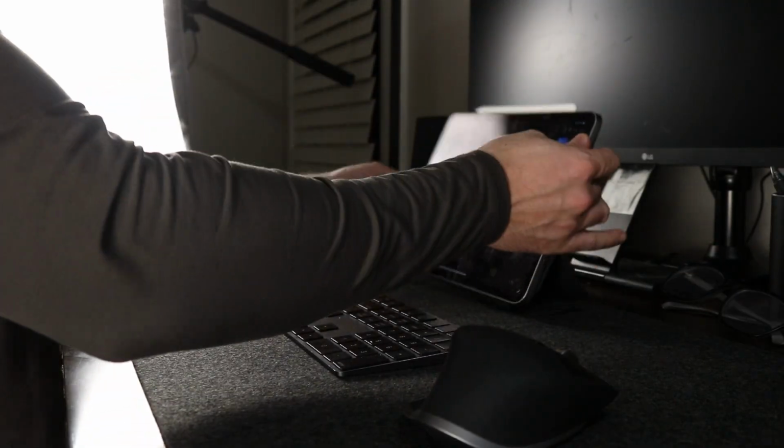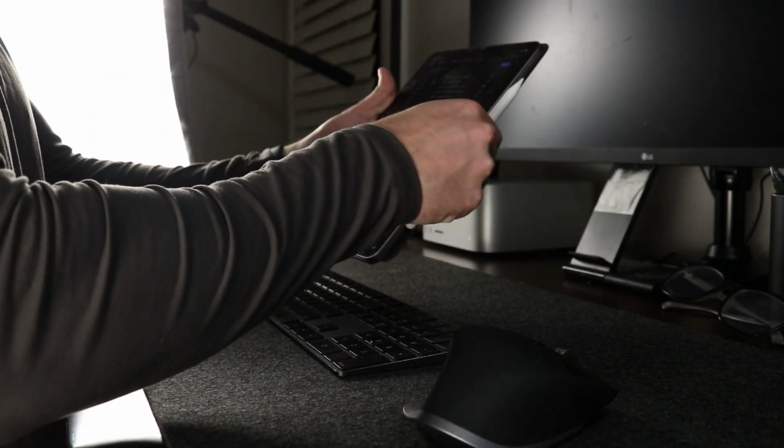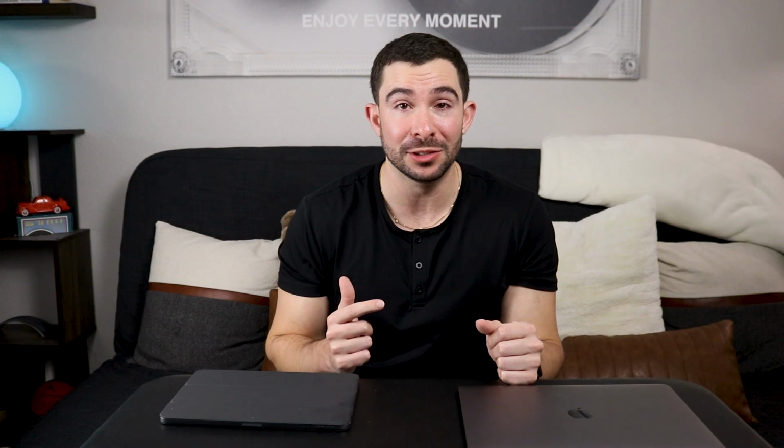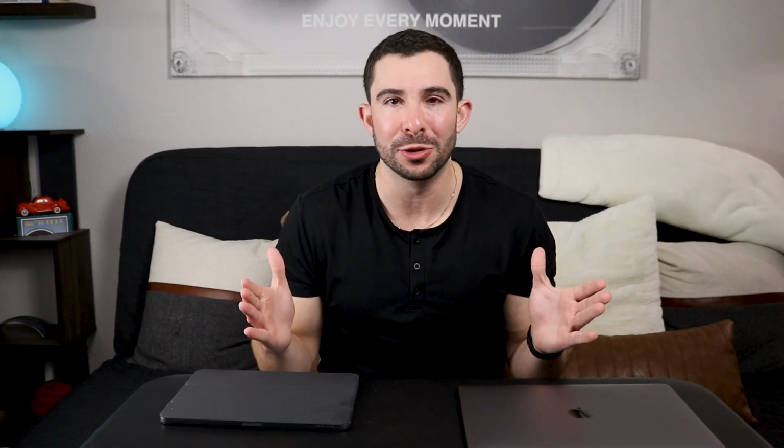But the fact that you could use an iPad like a laptop and then convert it into a tablet with ease is extremely satisfying. This is something that an Apple laptop can't do, even though other brands out there are already doing this. But we're talking about Apple here. They play by their own rules, so they could do whatever they want.